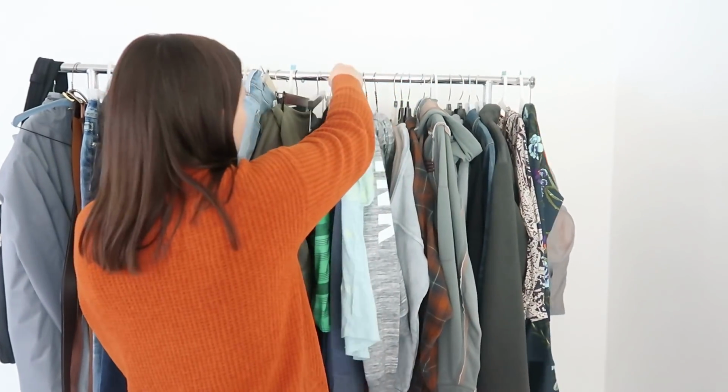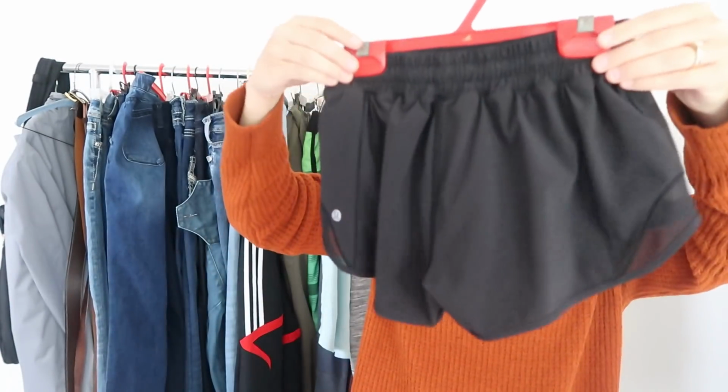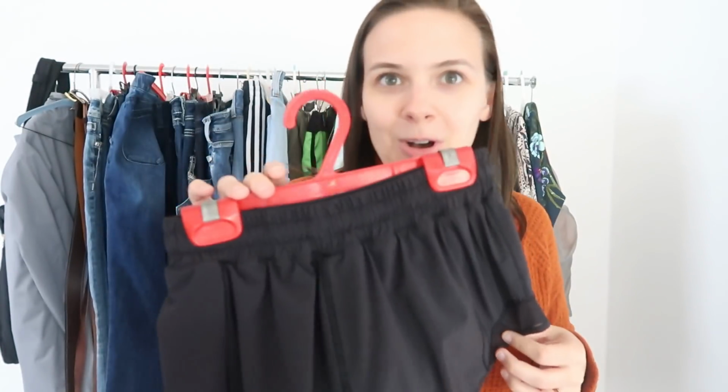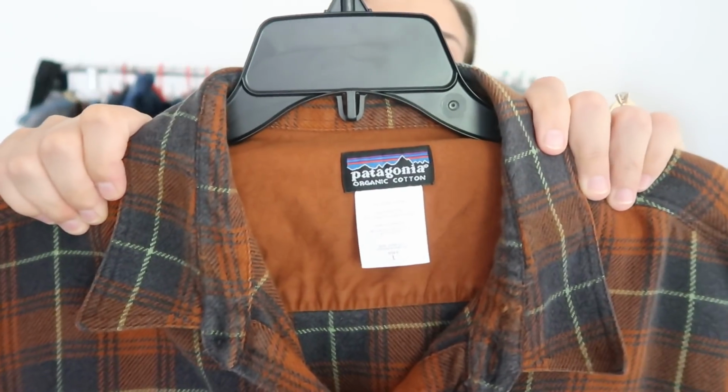Next are these Lululemon shorts. My mom found these. The mid-range on Poshmark is again $24. These are a size 4. They're so small though. I usually wear a 6 or an 8, and these are not even close to fitting me. To me, these look like a children's size small, but they're actually adult size 4.